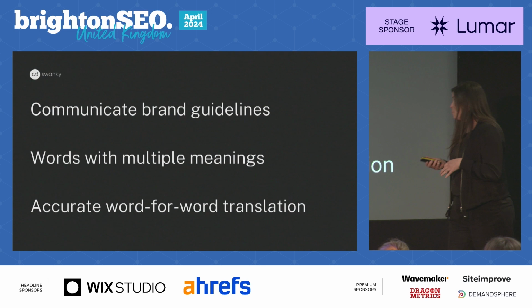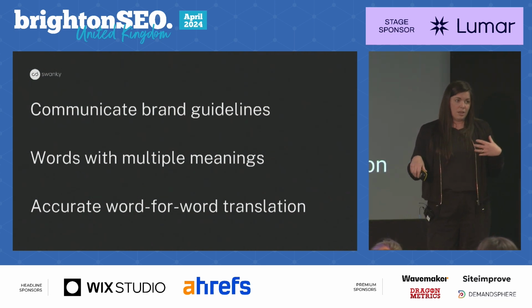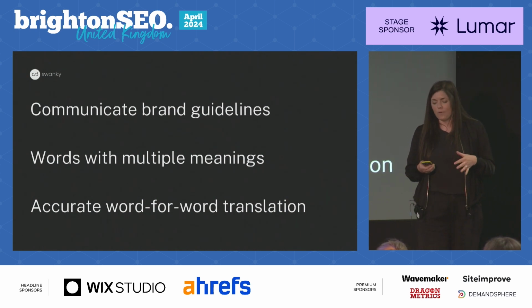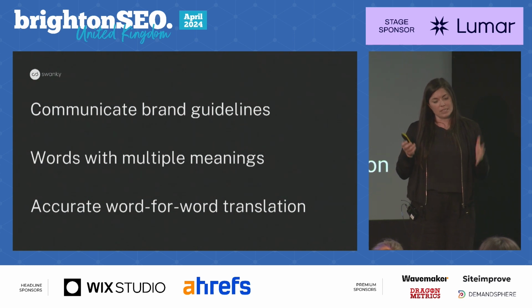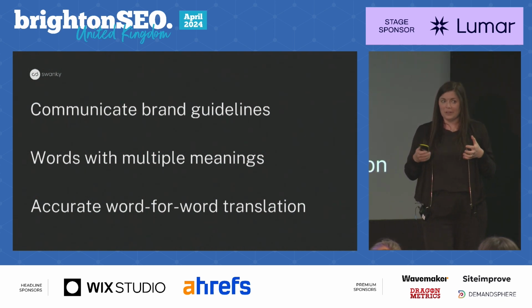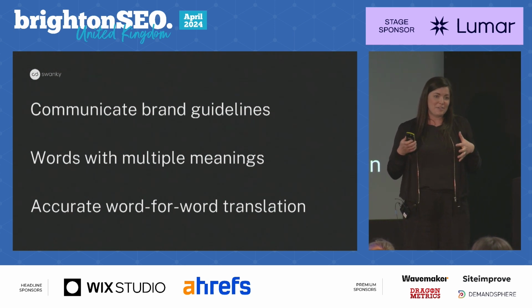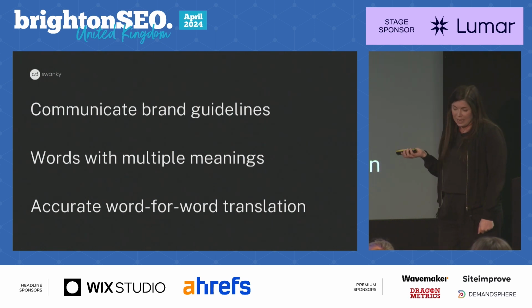So MTPE helps communicate brand guidelines, from big picture questions like tone of voice, all the way through to more linguistic preferences like how many sentences per paragraph, or do you like to write numbers as digits, etc. One of our global clients was translating from UK English to German, and the German translation was very formal and a little bit archaic. And we fortunately have a native German speaker on our team who realised that, and we were able to edit.